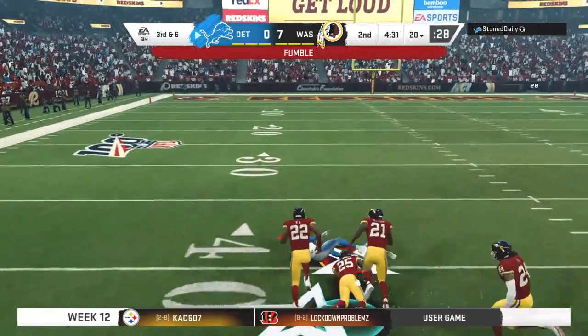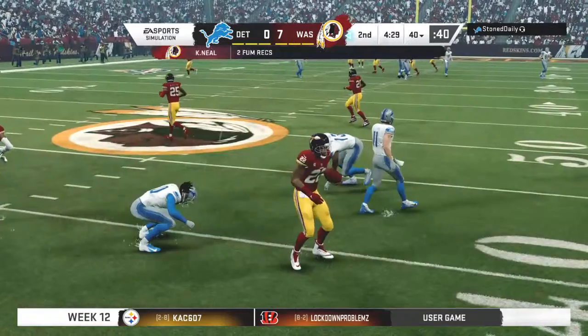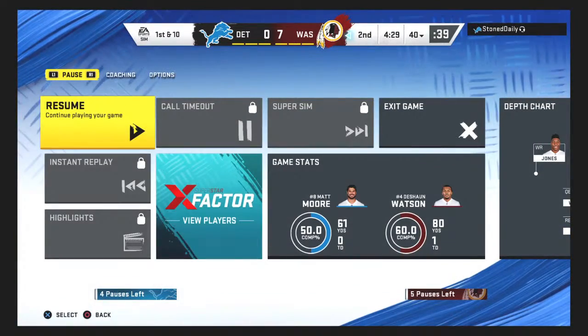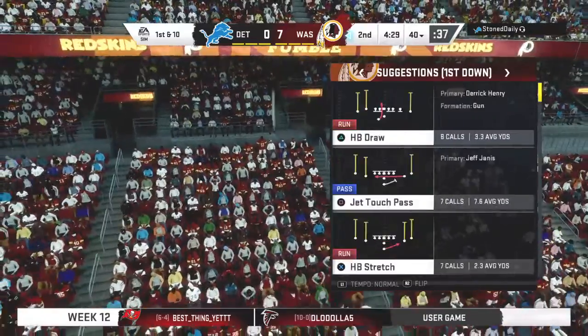And now here's a deep shot that's complete. And now look at this. Big gain, but a fumble. And the Redskins scoop it. And they are going to set up shop at the 40-yard line.